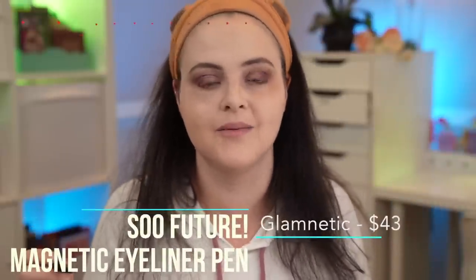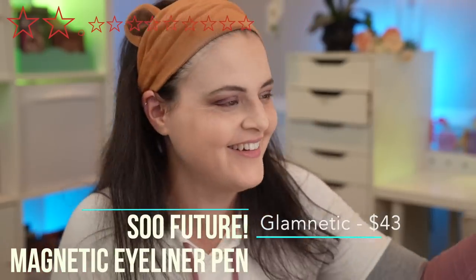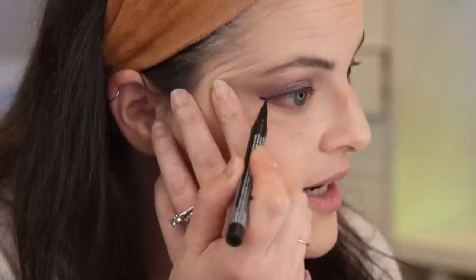As far as applying over the two different primers, I didn't really notice anything. All right, here comes my idiot self with the Glamnetic eyeliner without any magnetic lashes. But we can test removal later. We will do that. Maybe you want to use this on days you're not wearing magnetic lashes.